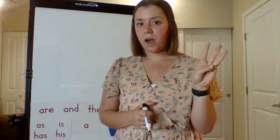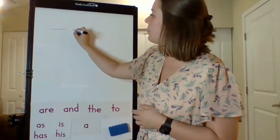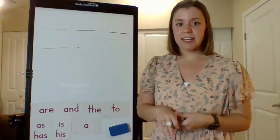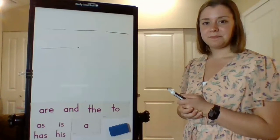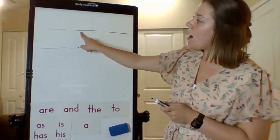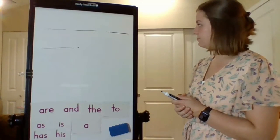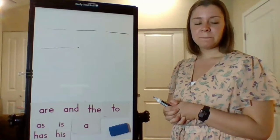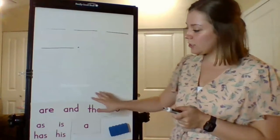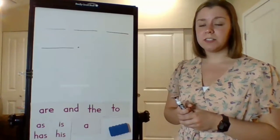The bug was bad. So we need 4 lines. The bug was bad. Now you try and write it. Here's our word wall. I'm going to point. The bug was bad. Remember, look for our words on here. And then tap out any word that is not one of our power words.